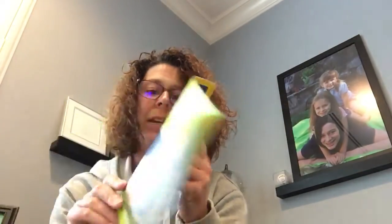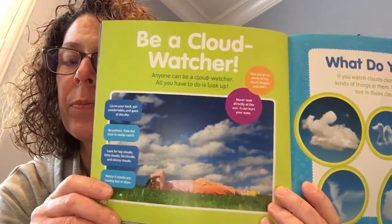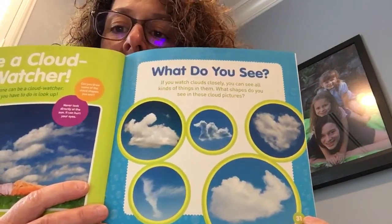Be a cloud watcher. Anyone can be a cloud watcher. All you have to do is look up. You can lie on your back and get comfortable and look at the sky. You have to be really patient though to see what you can see. And then there's all these different things. Wonder what you see in those.